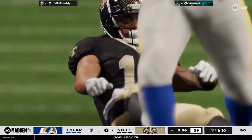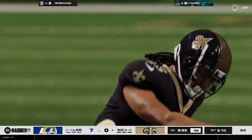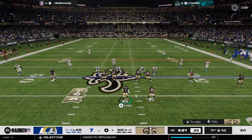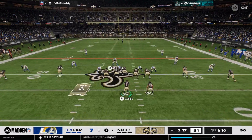And he gets this one to midfield before he's brought down. 14 yards is the pickup. First down, New Orleans. Well, this is where reading defenses and practice time comes into play. You've got to know what you're running versus zone versus man and how to run the proper route.